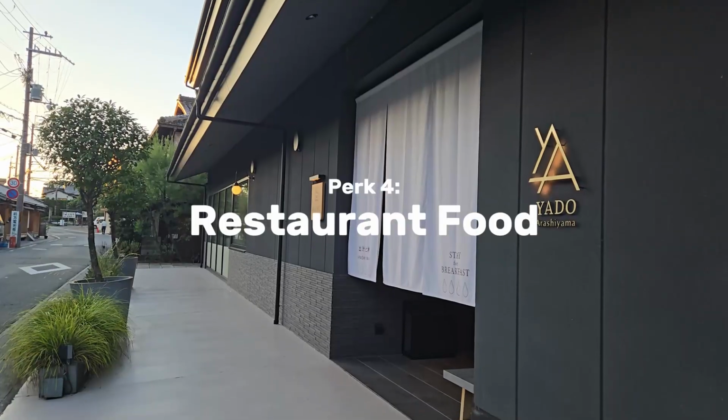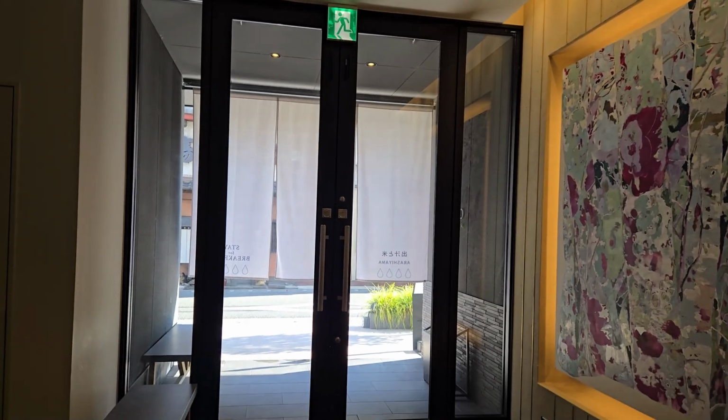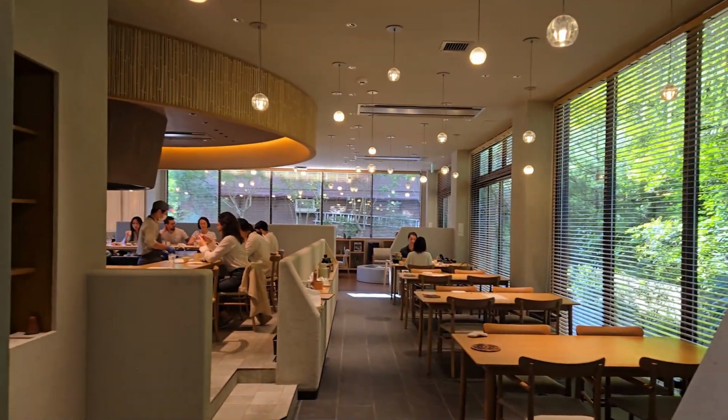So the food in this hotel is easily one of the highlights for us. Breakfast is included at the hotel's on-site restaurant called Muku. You get to pick your seating time at check-in, and it's also available to non-guests. Hotel guests do get priority.